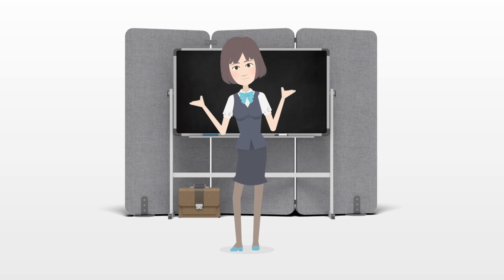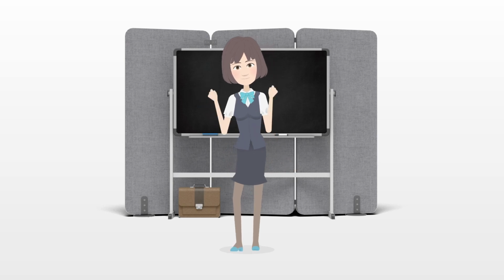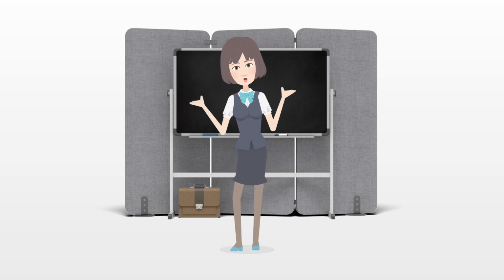EFF also accepts donated items, such as used cars, computer equipment, and stock. If you want to include EFF in your estate plan, then you can create a charitable trust or make a direct bequest in your will.